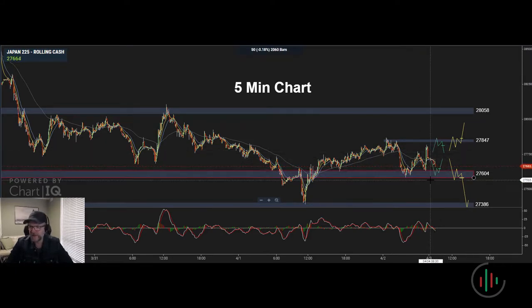It'd be interesting. I don't really know which way I want to be biased today because I want to see what happens at the start. I want to see which way, if we do flush into this low and it starts to hold off 27,605, then maybe looking for a high low to get long and see if we can get some of this action again back up through that 27,847. We'll wait and see. Otherwise, it could just flush up into these highs and then fade off that. That's sort of the two scenarios I'm looking at.